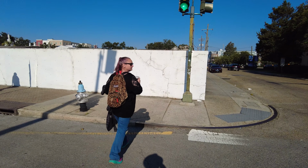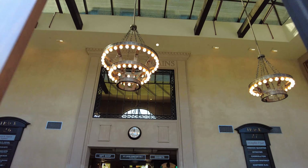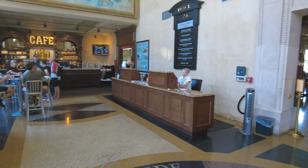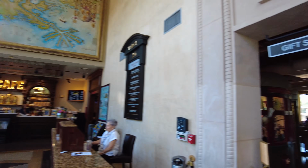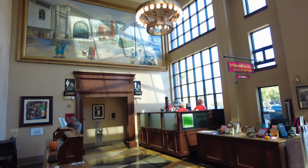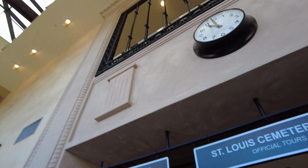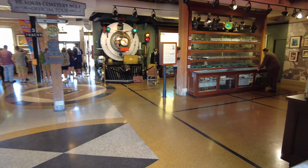Now, we had reservations to tour the cemetery, and so we went to the visitor center, and they have a little museum in there about the trains that used to run along the area, because Basin Street, where the cemetery is located, originally used to be a large train station back in the 1910s and 1920s.